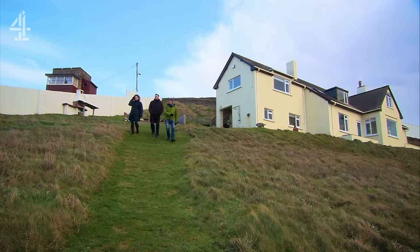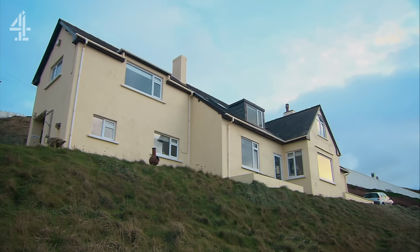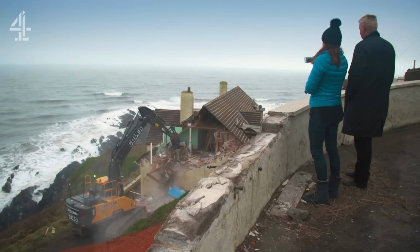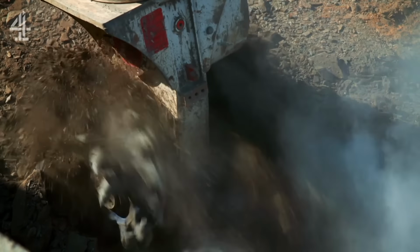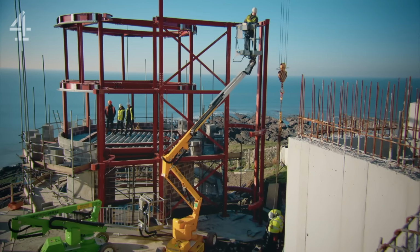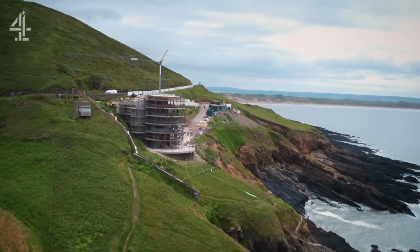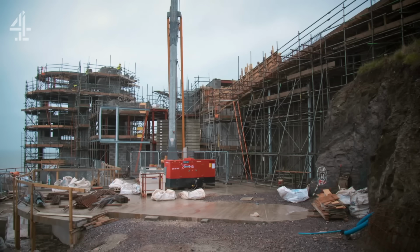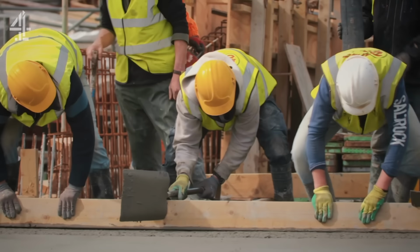Edward and Hazel's project felt it might run onto the rocks from the moment they knocked down their 1950s home. Strange set of emotions because it's a family home. Oh, my God! Excavating deep into the cliffs, they were determined to build a great complex of Art Deco maritime buildings. I was wondering whether you think you could have compromised here? No compromise, no, no. Costs ran into the millions. The pressures to keep their dream alive were horrendous. All our money is gone. All borrowed. And it's all gambled.